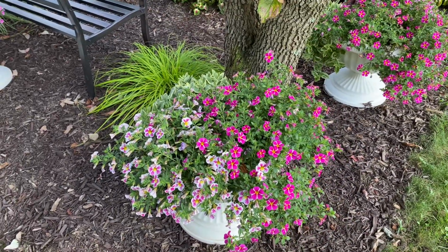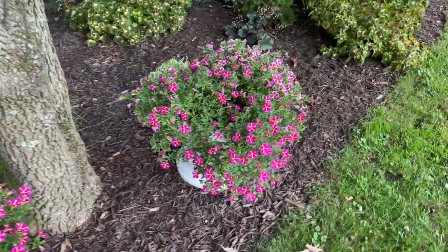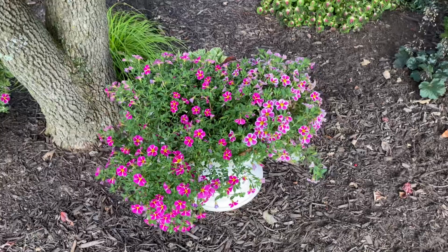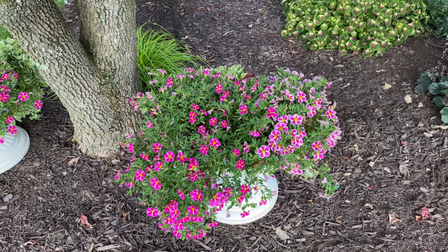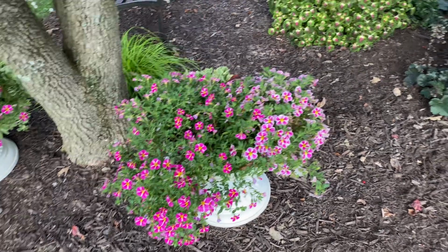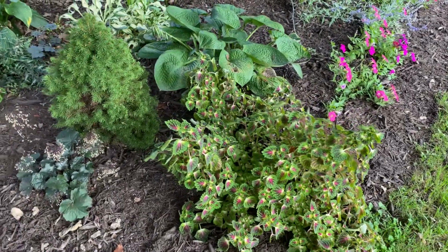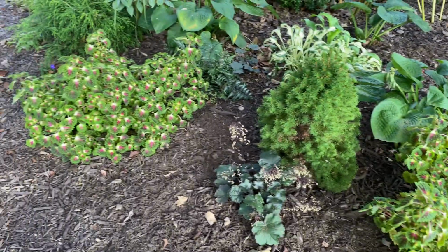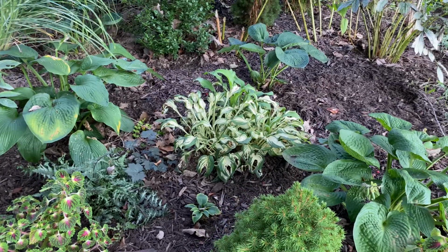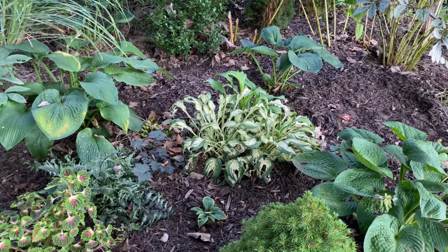So these Calibrachoas look really pretty. I usually don't put 2 multicolored, like variegated ones together, but these ones worked really well. I really like them a lot. They're really cute. These are Superbells by Proven Winners. And then we've got more creeping coleus. I think this is a Color Blaze, in the Color Blaze series by Proven Winners. Most of my annuals I get are Proven Winners, and a lot of my other plants are too, just because I've really liked how they've performed.